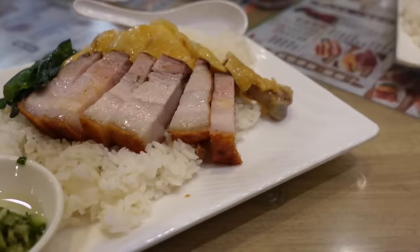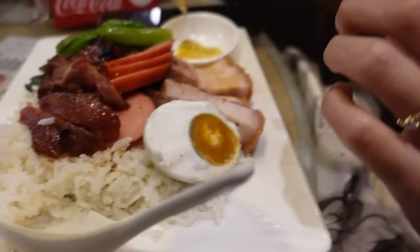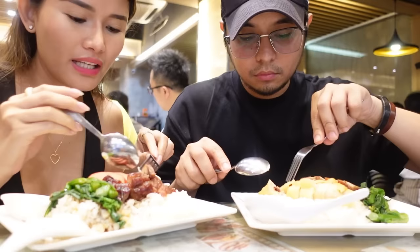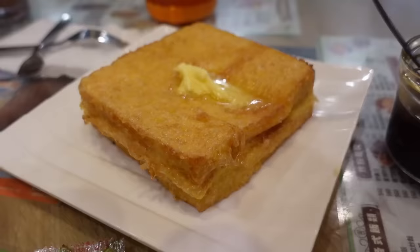Ito pork and chicken. Ito sausage, salted egg, pork, roasted duck. Ay, ang galing naman ni Mark. Binigyan kami ng steak. Very good po, yeah. Very good. For dessert, we ordered Hong Kong French toast.